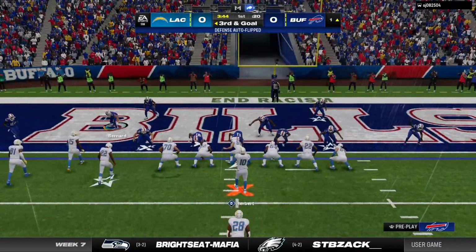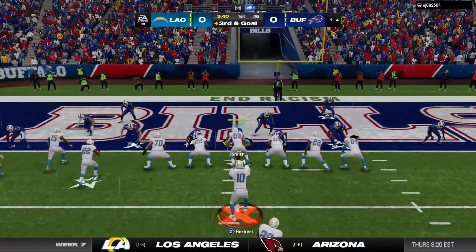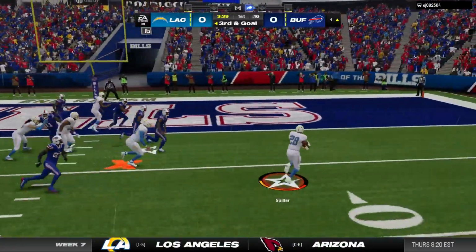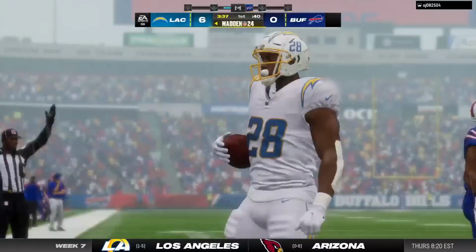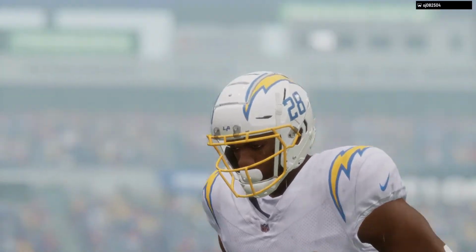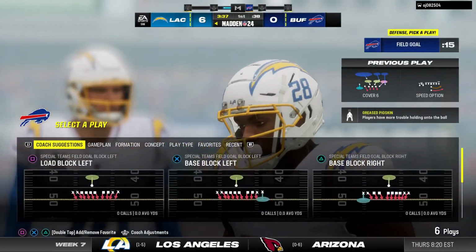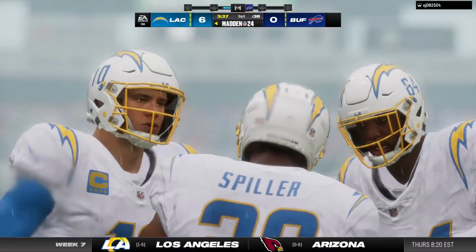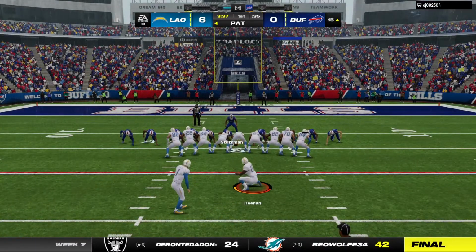They held him out on 2nd down, and now here's 3rd and goal. Go. Again, it's Spiller. And he is into the end zone. Touchdown, Los Angeles. Isaiah Spiller, his 5th rushing touchdown now on the year. And the Chargers have taken the early lead on the road here in Buffalo.